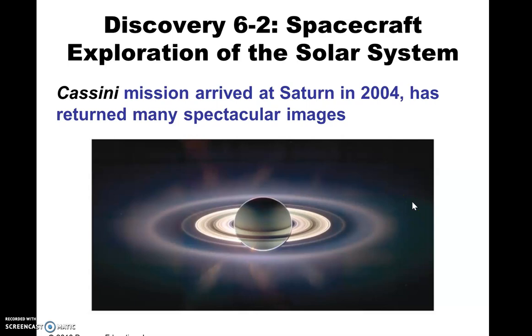In particular, there's one moon called Enceladus. We'll talk a lot more about that. This moon has liquid water inside of it, and we even saw saltwater geysers coming from this little tiny moon Enceladus. So it's a very interesting area of study.